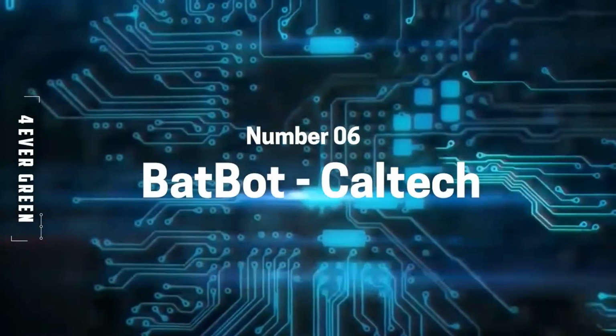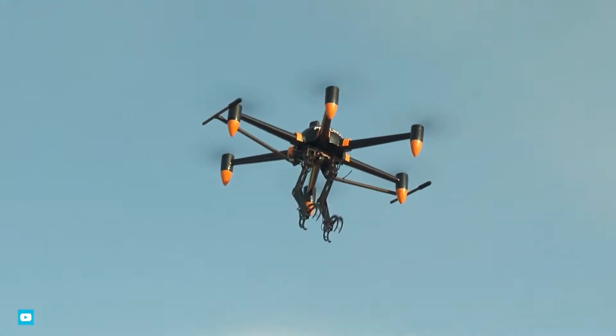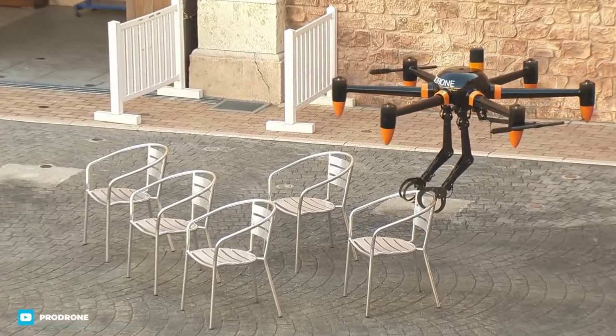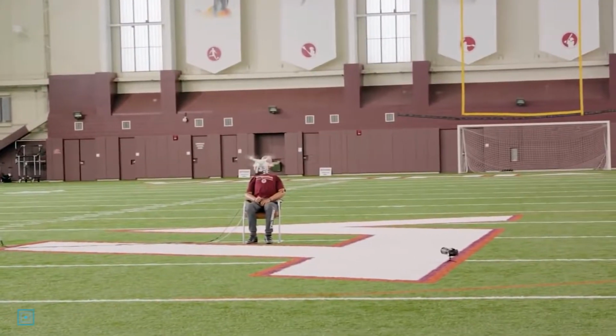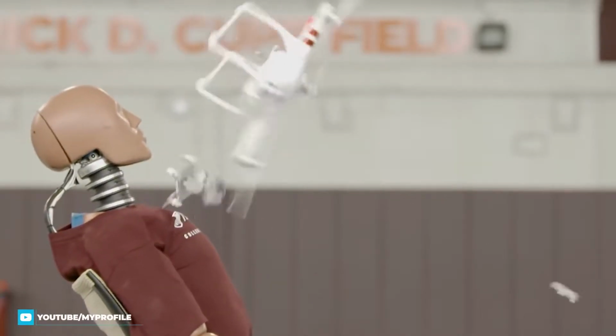Six, Batbot, Caltech. Most recent advances in drone technology have come from the quadcopter design, but Caltech engineers think that their rigid shape and rapidly spinning propellers are not ideal to be used close to humans. That's why they have created their own robotic soft-winged bats.